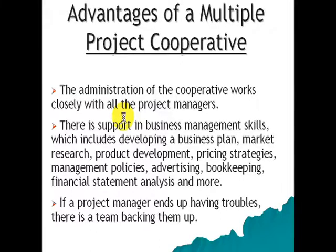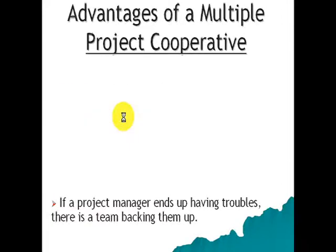If you have health problems or family problems, or just are having a hard time managing a certain portion of the business, there's another person in the cooperative who can step forward and help them out to keep that business functioning.